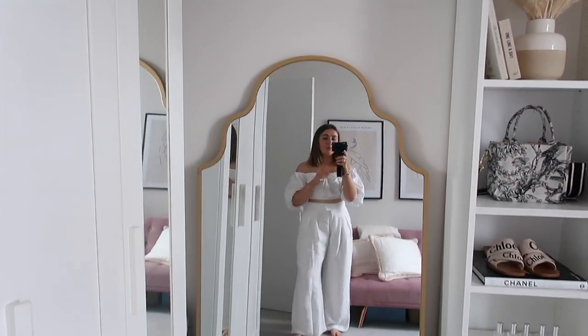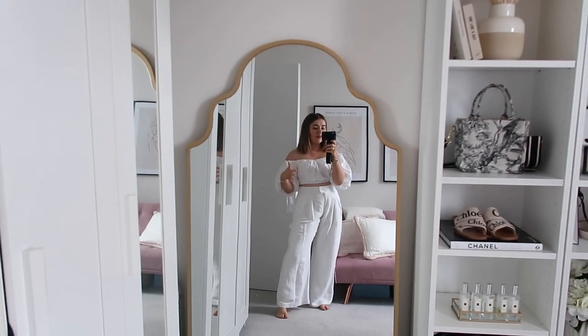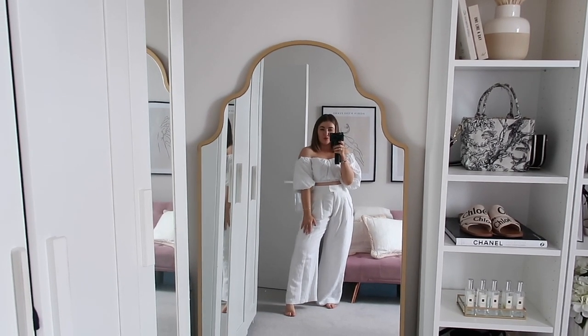Unfortunately, it's not the best weather. I'm hoping it's going to be one of those where it clears up later in the day, because it's started off a bit cloudy this morning, which is a bit of a shame. I'm wearing one of my favorite outfits for when it's a little bit cloudy but still quite warm.